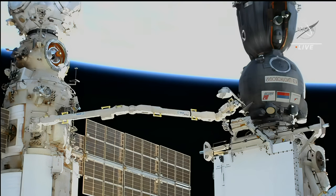It is being used to do an inspection of the Soyuz MS-22 to try to gather more data for Russian managers as to what may have caused the leak that caused the propagation of snowflake-like particles from the aft section of the Soyuz that began about 6:45 p.m. this evening. So that's what you're seeing, the arm in motion at the moment towards its extended position of about 37 feet in length, conducting a survey of the Soyuz MS-22.